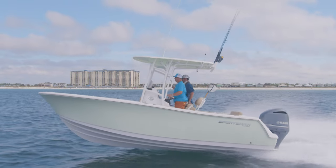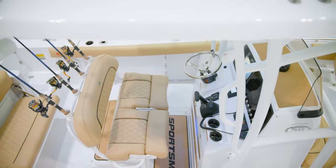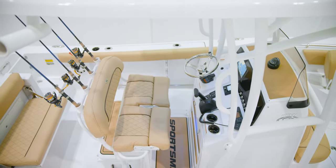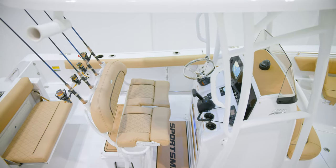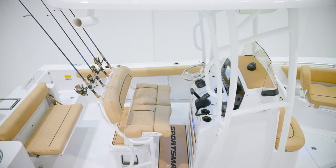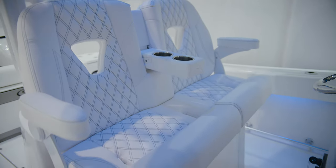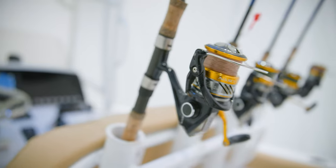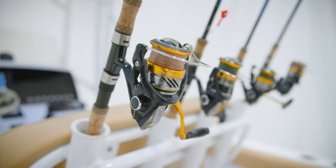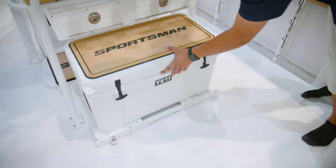All Sportsman boats feature marine silicone coated leather fabrics. These high performance fabrics are designed to be tough and durable and able to withstand even the harshest of conditions. We offer three color options, which include desert tan, ash gray, and polar white, and feature our diamond stitch pattern. Additional features include rod holders across the back and plenty of cooler storage space underneath.